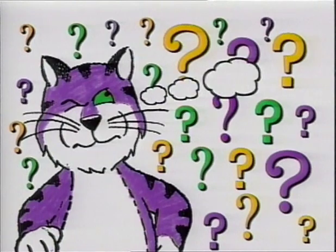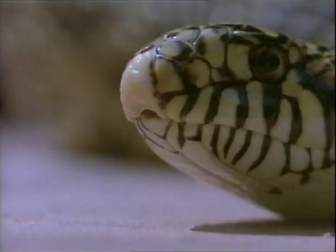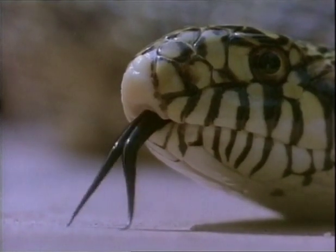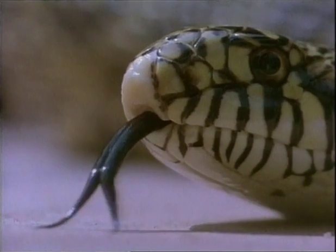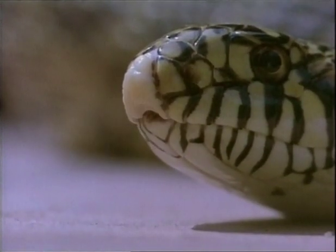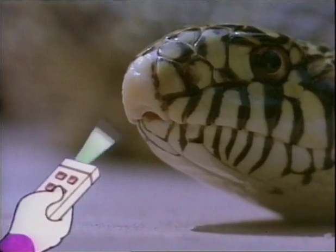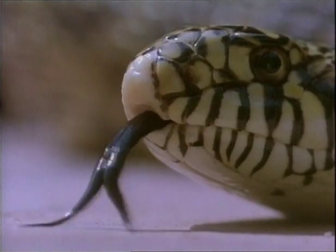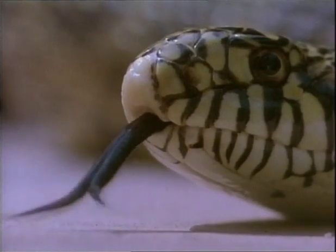How does a snake smell his dinner? He sticks out his tongue, of course. See, snakes don't need noses. They have special tongues that can actually taste the air, pick up scents, and smell them in the roof of their mouths. That's so cool!